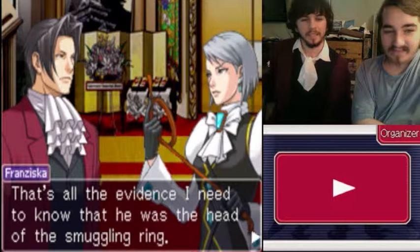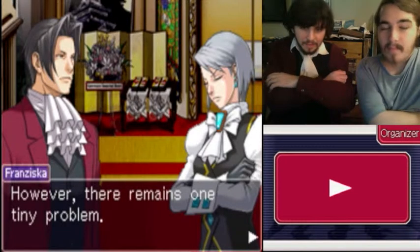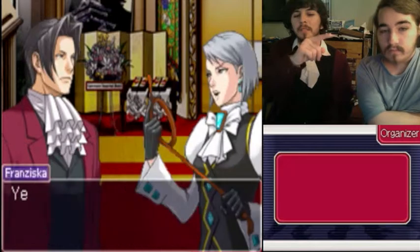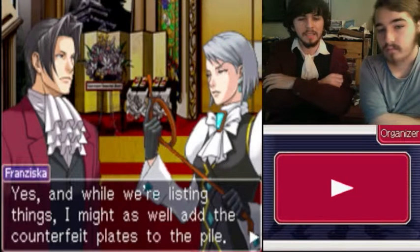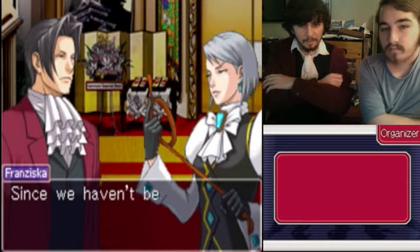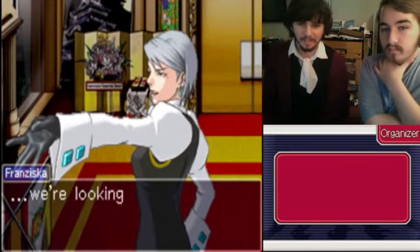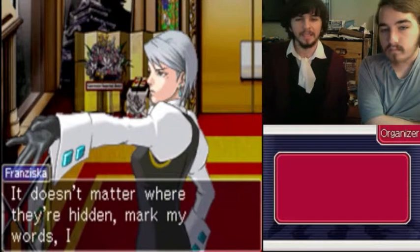The head of the smuggling ring, which is why he had that stuff in his case. Safe, yeah. However, there remains one tiny problem. Let me guess. You still have yet to find the counterfeit bills or the smuggled ink? Yes, and while we're listing things, I might as well add the counterfeit plates to the pile. Since we haven't been able to locate any of these items in the Blue's embassy, we're looking into the Alabastian embassy next. It doesn't matter where they're hidden.